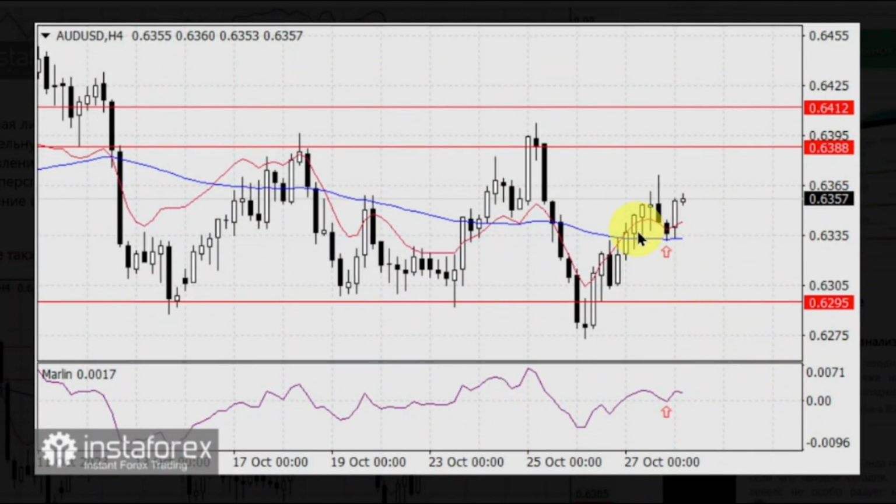On the 4-hour chart, the price has settled above both indicator lines, where it rebounded from the MACD line. At the same time, the signal line of the Marlin oscillator ascended from the zero line. We are monitoring the pair's potential to rise to 0.6388 and 0.6412 as the first target.